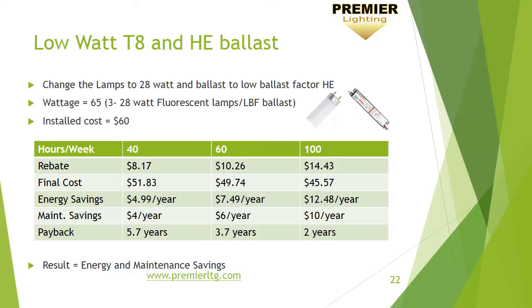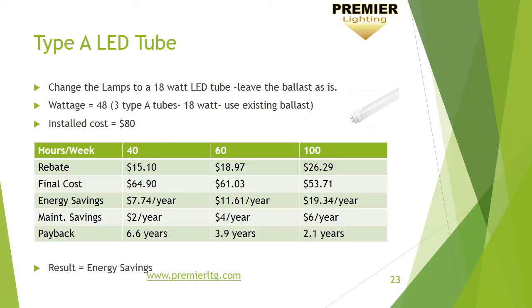The next option, let's say you want to go to LED and you want to do the type A LED tube. Again, that's the cheapest, easiest way to go with LED tubes. So you change the fluorescent lamps to an 18 watt LED tube, and you leave the ballast as is. The wattage will go to 48. Your install cost will be around 80. And you'll have a payback of anywhere from 2 to 6 years based on the hours, and the result is going to be energy savings. So it's similar to going to a low watt T8 fluorescent, but now you have LED. There's a chance the maintenance savings will go up some, but it's difficult to analyze because you always need the ballast with type A.